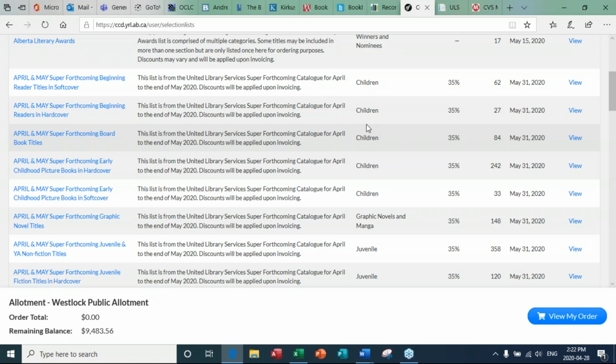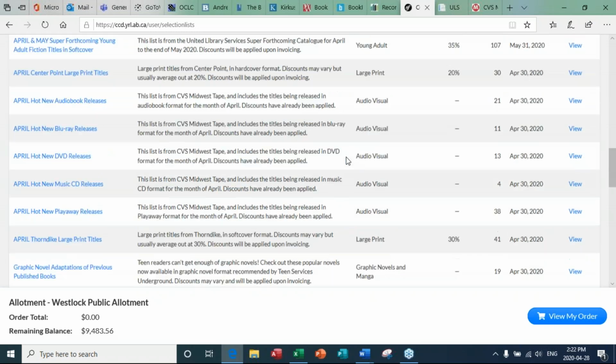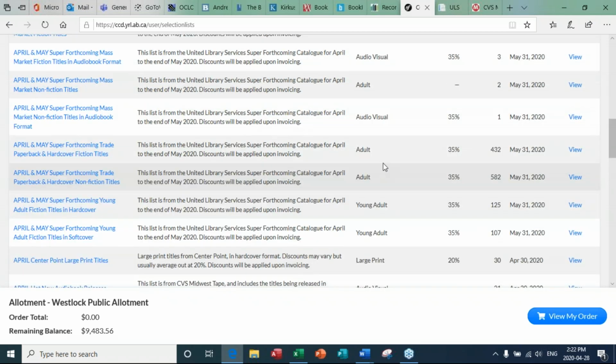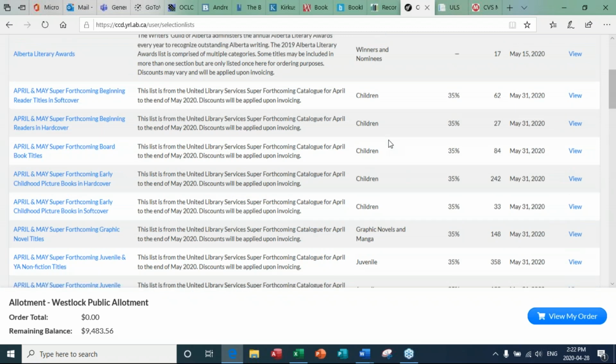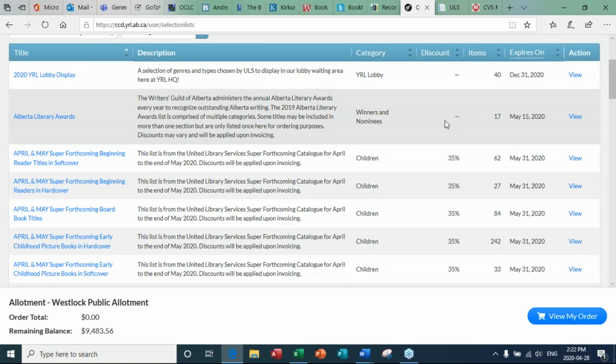Everything else is just kind of extra fun lists that are based on various themes, and they all have an expiry date. And it's important to note that you'll see some of these have a discount displayed in the discount column. The reason for that is because every single title in that particular list is available during this time period at that discount. If there is no discount displayed, like the Alberta Literary Awards list, that means that I've basically filled a cart in ULS of a variety of different items, and I've imported those records over.